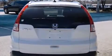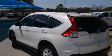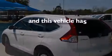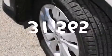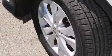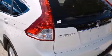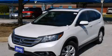accents, side impact airbags, air conditioning, cruise control, full power accessories, and this vehicle has fewer than 32,000 miles on the odometer. With an EPA estimated rating of 31 miles per gallon on the highway, it's easy to see how you can save. Stop by today and test drive this automobile for yourself.